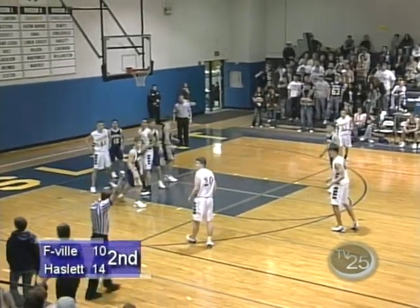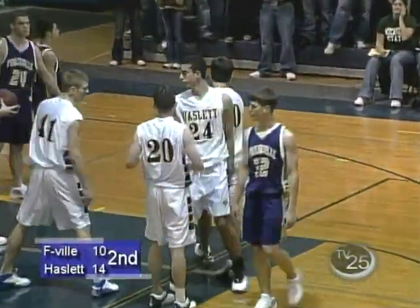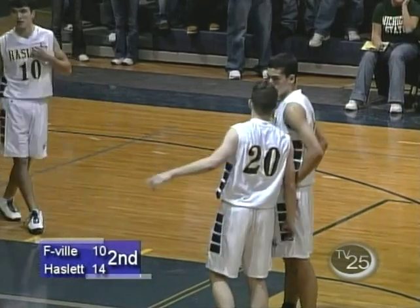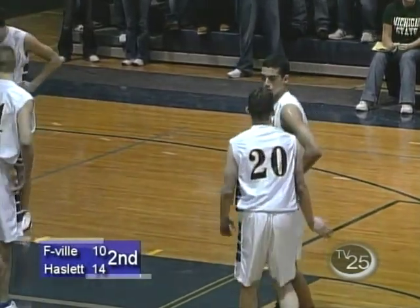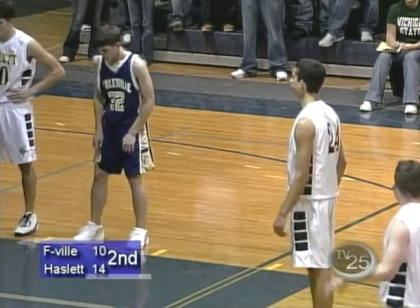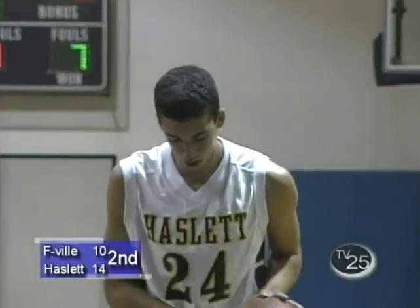Drzwicki drives in the lane. He's going to be fouled, it looks like here. Looks like Dean's going to pick up the foul. Drzwicki goes to the line for 2. Polish power again being chanted by the student section. That's right. Douglas picks up his first foul, and Drzwicki will look to convert on his 2 free throws.